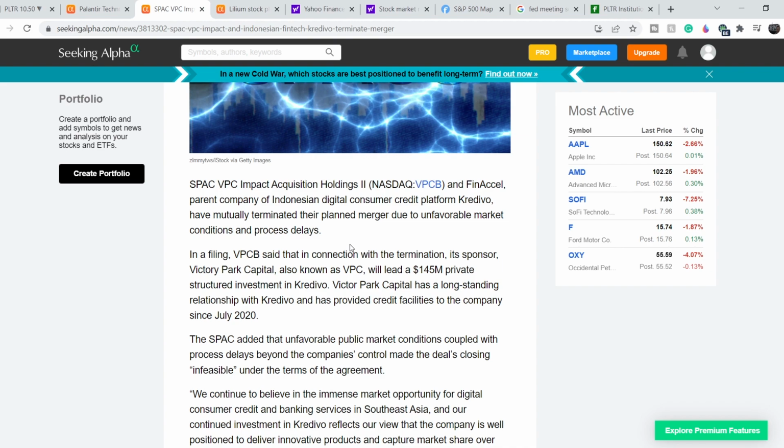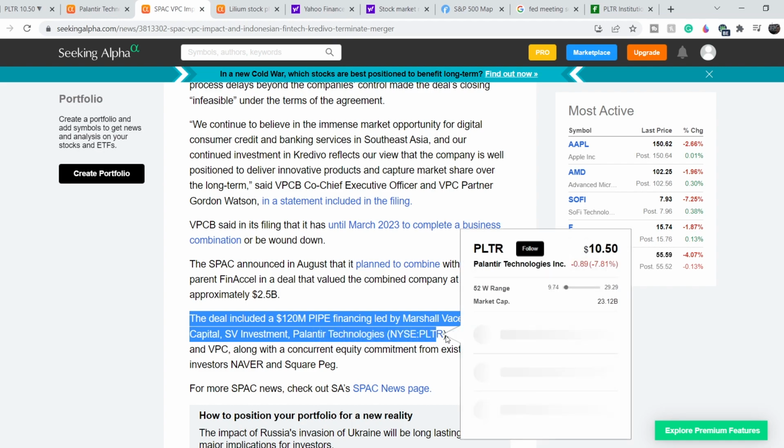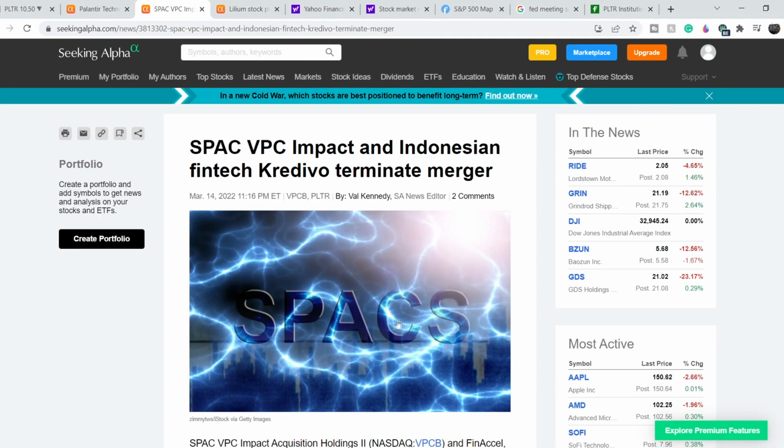And why is it important for Palantir? Let me show you right here. The deal included a $120 million PIPE financing led by Marshall Wace, Corbin Capital, SV Investment, Palantir Technologies. So Palantir invested in this potential SPAC in order to increase its position in new companies and to have a share with the potential customer. Definitely it was a quite good step, but not all of these steps might be successful, and that's why this decision might negatively affect the price of Palantir.